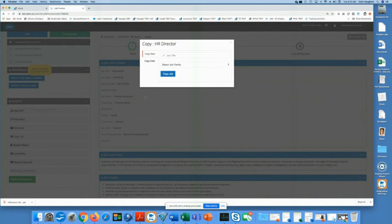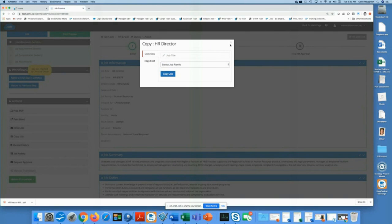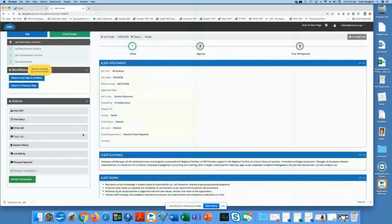So for example, if this was the HR director job and we were creating a job for the HR assistant, if it contained a lot of similar content as we would expect, maybe a subset of the content of the parent job, then that would be a very quick way to create that job and to basically seed it with a starting set of information.